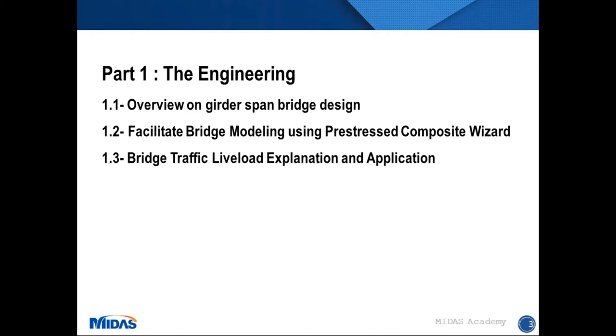So let's get started now. Part one will be on the engineering, divided into three subparts. The first subpart, 1.1, is on the overview design of the girder span bridge, whereby we will discuss more on the general concept of the design, the bridge components, the deck cross-section elements, and perhaps the bridge articulations, and some sharing of real-life example photos. Second, in 1.2, we will be discussing how to facilitate the bridge modeling by using the PSC composite wizards that are available in MIDAS Civil. And the final part, subpart 1.3, we will discuss the bridge traffic loading applications and some explanations in accordance with the relevant design code.